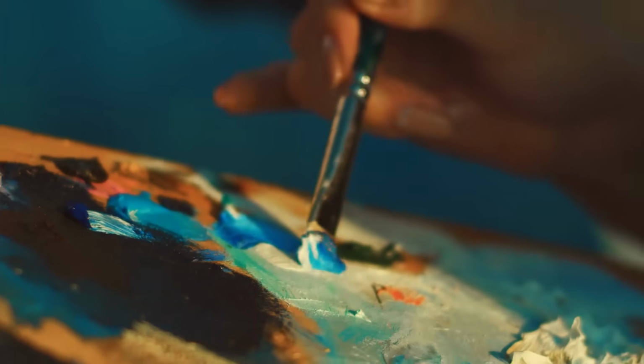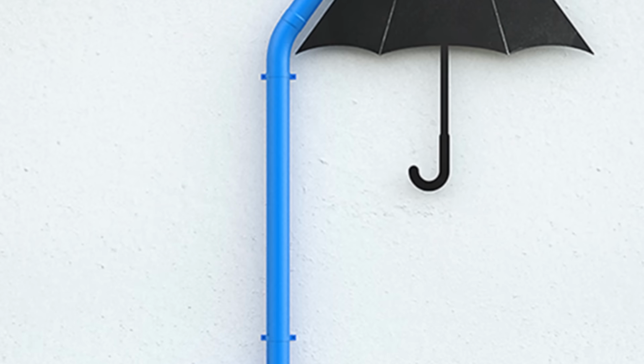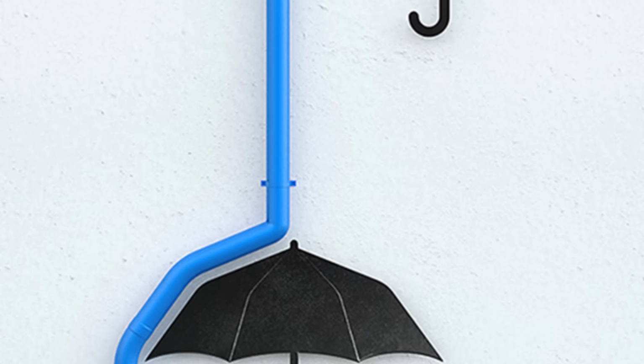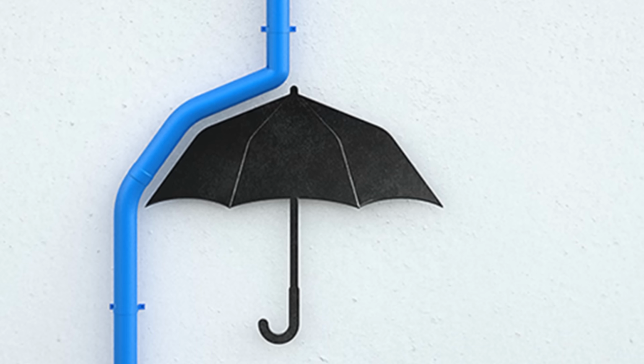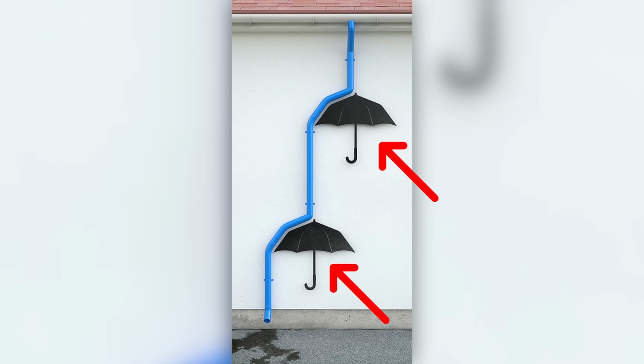Artists have found more ways to represent running water through creative mediums. Just look at this simple but extremely effective street art which turns an ordinary drainage pipe into an inventive scene. Usually it's the art which moves around its surroundings, but here the fixed pipe literally looks like it's bouncing off these cute umbrellas.